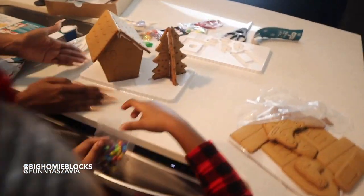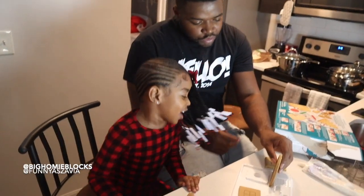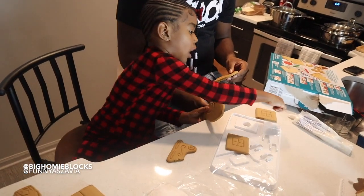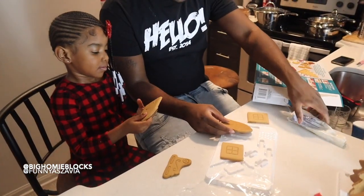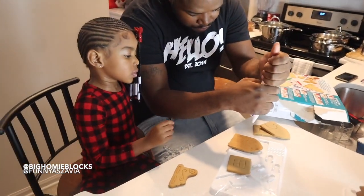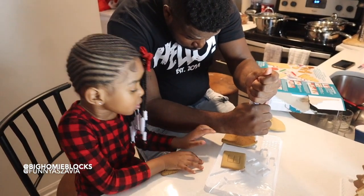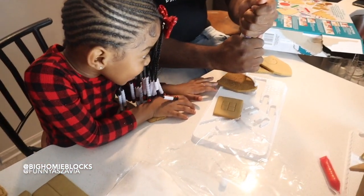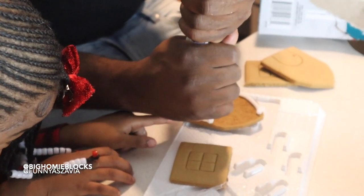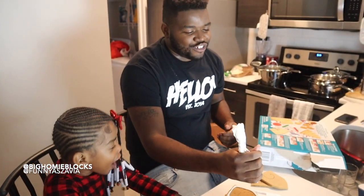Now it's time to do the little town. You hear me, yo? We trying to make the house. So what we gotta do first? Good job. Let's do this one first. Come on. I'm gonna do this one. Then you gonna do the other one, okay? Let's go. Let's come on. You do yours fast and good, cause you strong. Hey, you know I'm strong.